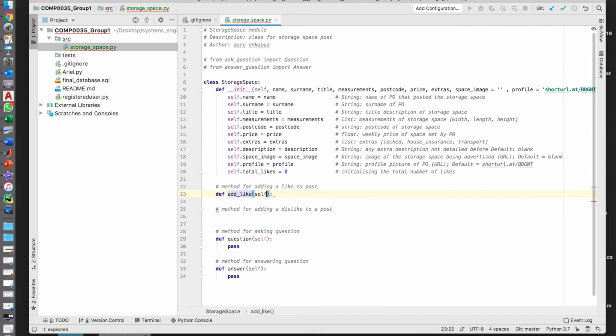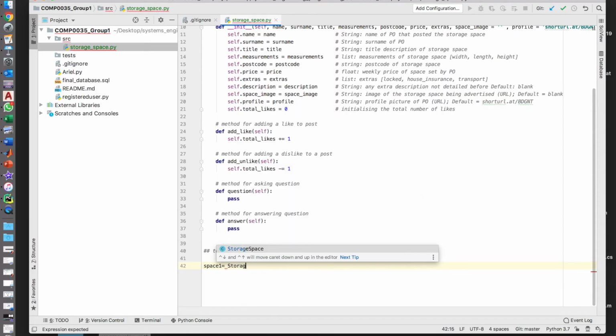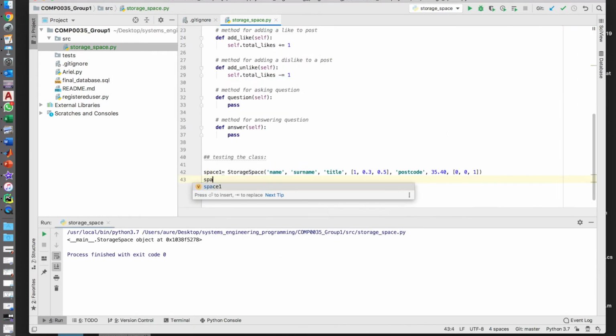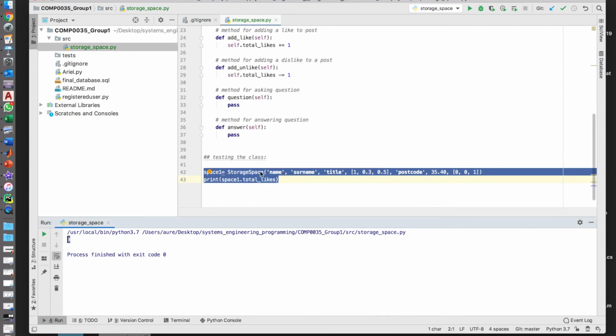So for the add like method, we simply need to add 1 to the total number of likes every time this method is run. And for the add unlike, we do the same, except we take away 1 from the total number of likes. So say we now want to test our class by testing the methods of like and unlike. We could do this by first creating an instance of the class, name it space, and let's test if the initial total number of likes is 0. So we print the total number of likes of this space and we see it is 0.